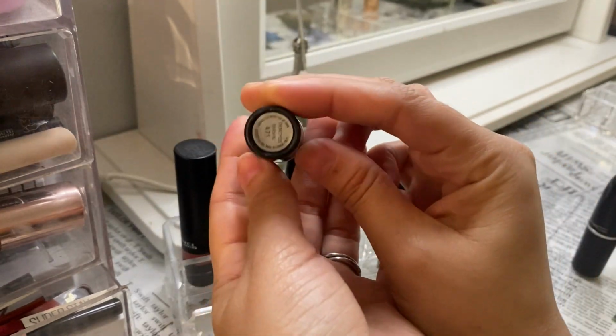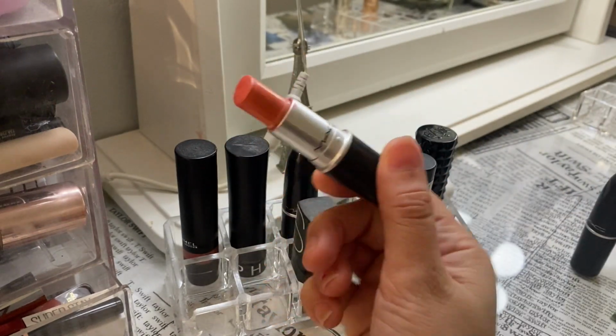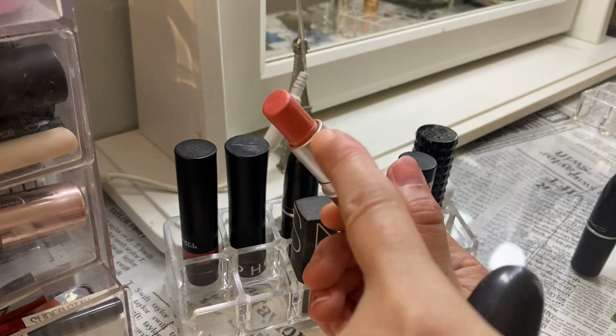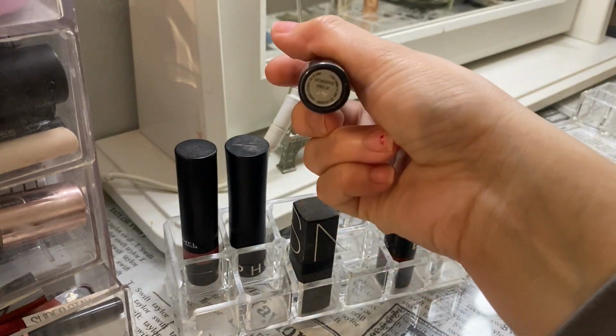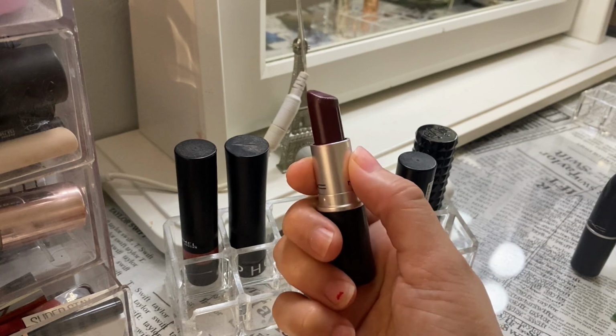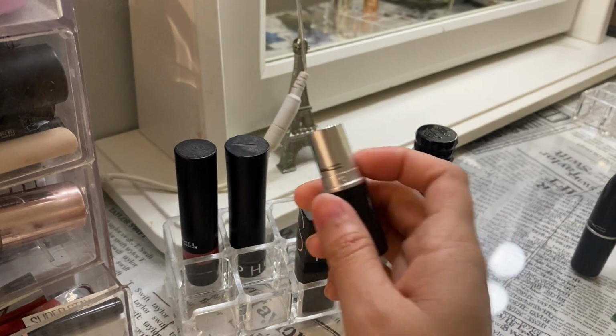This one is MAC Ravishing. Oh my gosh, you guys, this was like when I first started makeup back when I was like 18. I don't do these kind of peachy colors anymore. That was a phase. Goodbye. MAC Hang Up. Really beautiful for fall. And I really truly enjoy this one, so I still do wear this mostly in the fall time, so I am gonna keep that one.